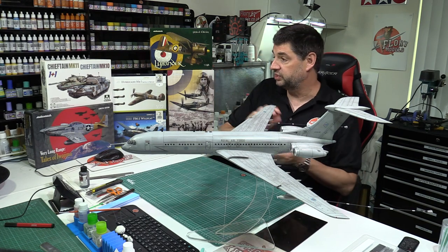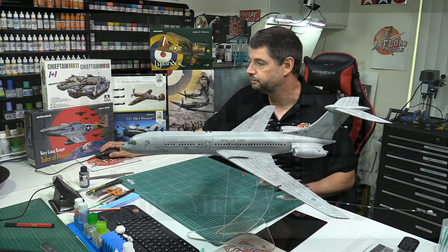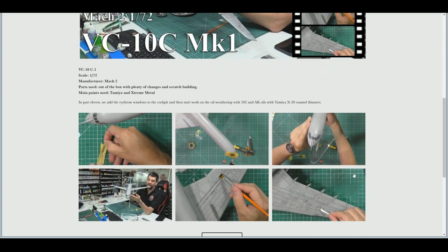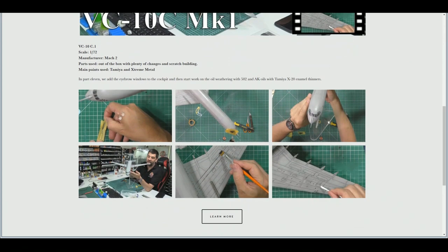But anyway, as you can probably see over here, part 11 actually went up on Monday as we're working our way through this one. Part 11 really spoke about the windows, doing the eyebrow windows for this particular one, how we went about doing those, fitting those on there. Obviously all the glass work at the front, which I was really happy about at the end of the day. And then we went through the motions of the actual weathering for this one.